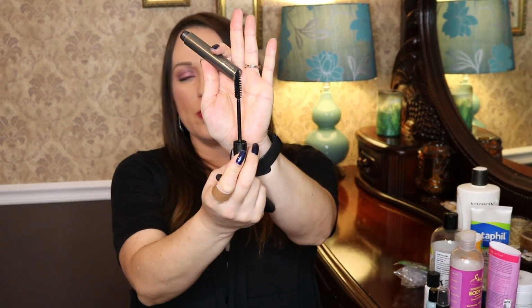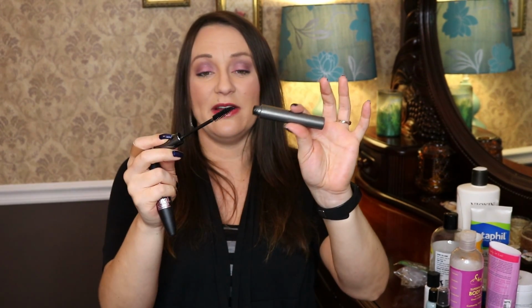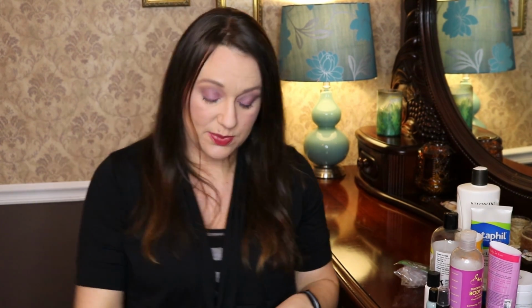The only thing that I kind of complain about is how humongous the wand is on here. That's a big wand, and it can be a little bit of a challenge sometimes to get it in there without getting it on you. But the formula on me is just perfection, and the wand itself does a really good job of giving me the effect that I like. So there we have that.